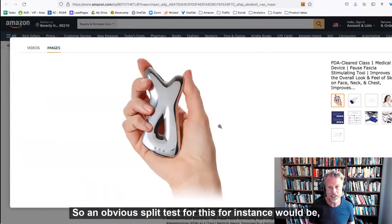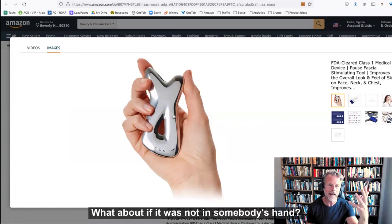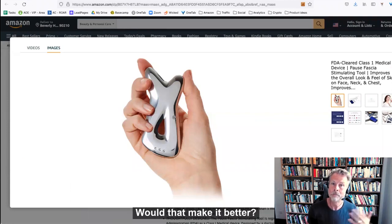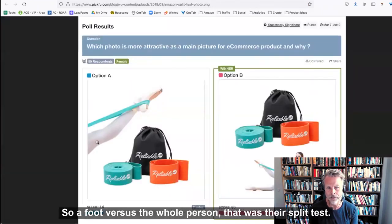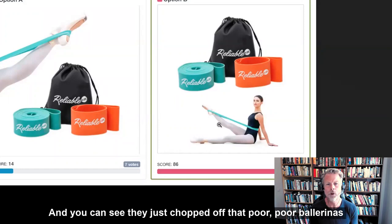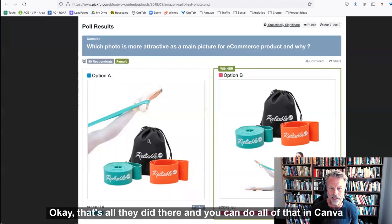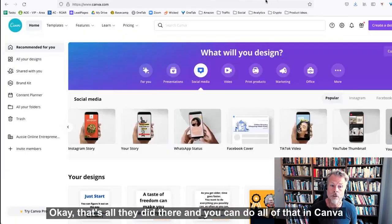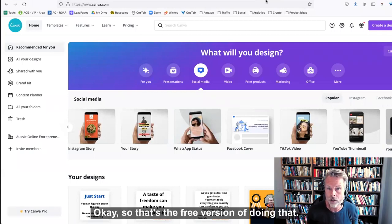So an obvious split test for this, for instance, would be, well, that's currently in somebody's hand. What about if it was not in somebody's hand? Would that make it better? Would that give more people? Kind of like that split test there. So a foot versus the whole person, that was their split test, okay? And you can see they just chopped off that poor ballerina's leg and added it up into the image on the left, okay? That's all they did there. And you can do all of that in Canva, and that's all free, okay? So that's the free version of doing that.